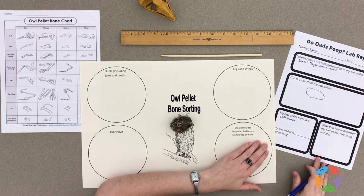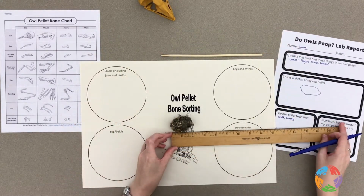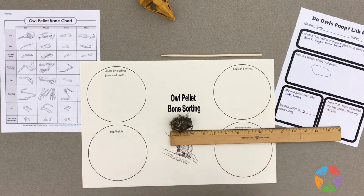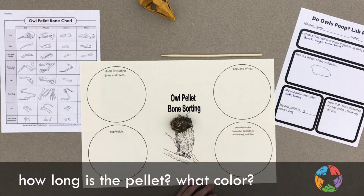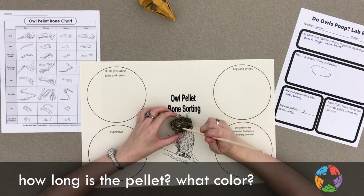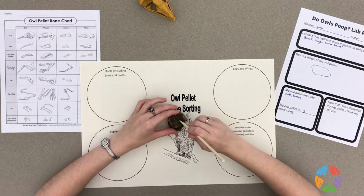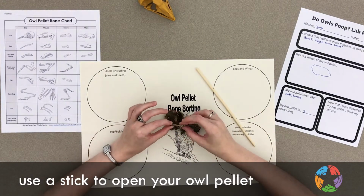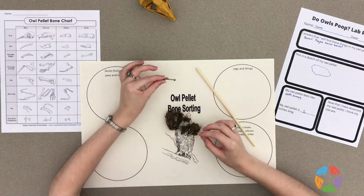These owl pellets have been heat treated and they are completely sterile. So take a moment to explore your pellet. How long is it? What color is it? What do you think you'll find in your pellet? Open your owl pellet and begin to pick it apart. You can use a stick to help pull it apart.